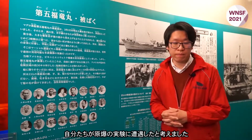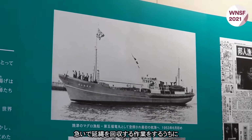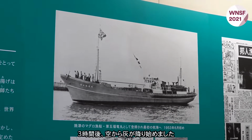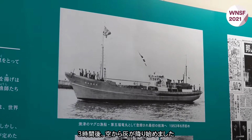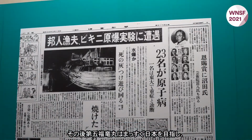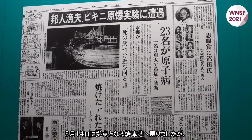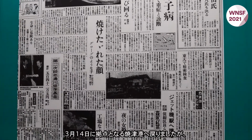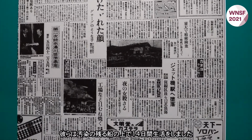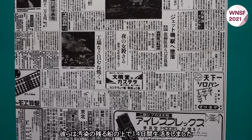The ashes began to fall within 3 hours while they hurried to pull up the long lines. After that, the ship headed straight for Japan and returned to its home port, Yaizu, on March 14th. So they had to live on the contaminated ship for 14 days.